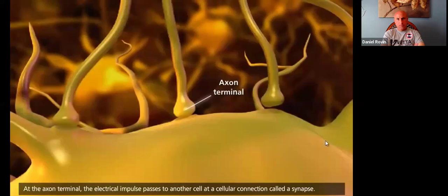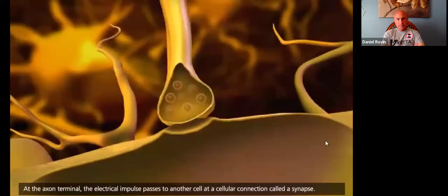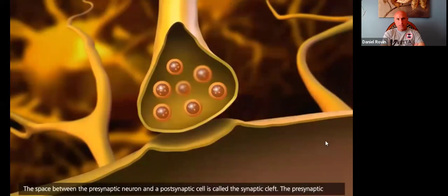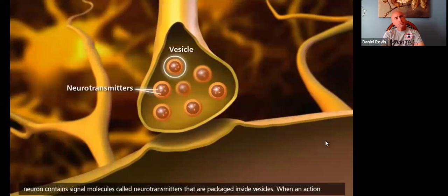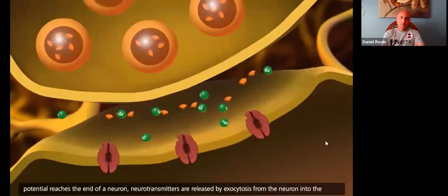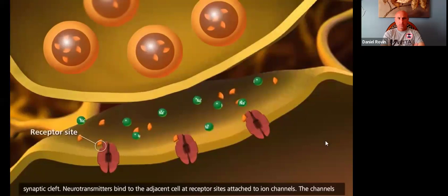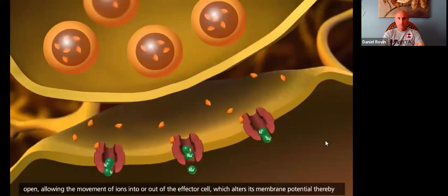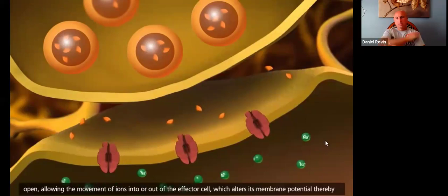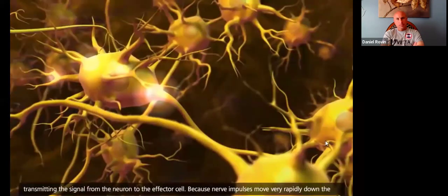At the axon terminal, the electrical impulse passes to another cell at a cellular connection called a synapse. The space between the presynaptic neuron and a postsynaptic cell is called the synaptic cleft. The presynaptic neuron contains signal molecules called neurotransmitters that are packaged inside vesicles. When an action potential reaches the end of a neuron, neurotransmitters are released by exocytosis from the neuron into the synaptic cleft. Neurotransmitters bind to the adjacent cell at receptor sites attached to ion channels. The channels open, allowing the movement of ions into or out of the effector cell, which alters its membrane potential, thereby transmitting the signal from the neuron to the effector cell.